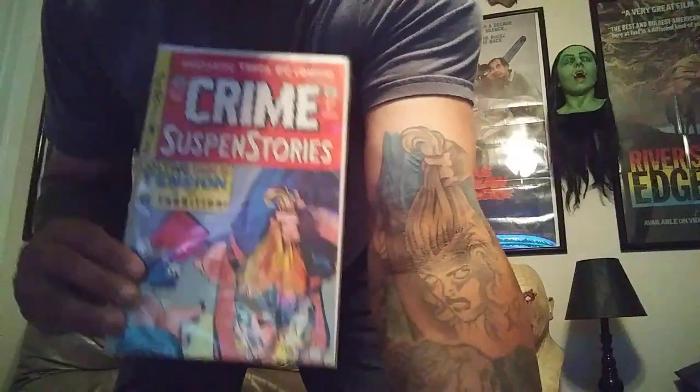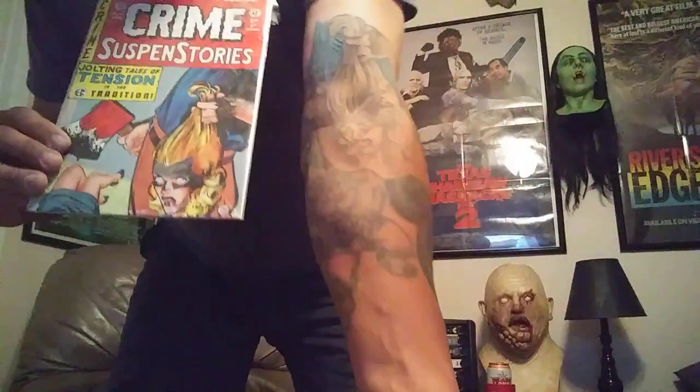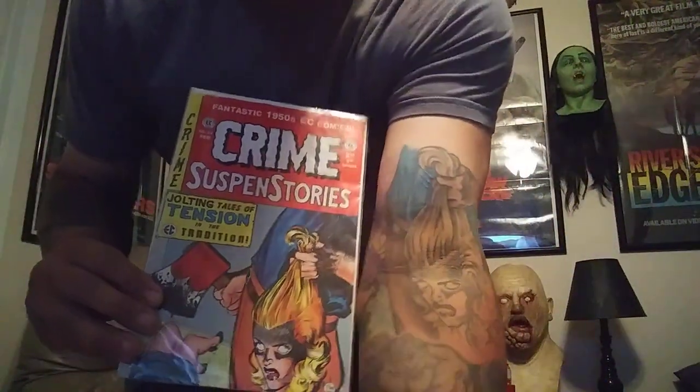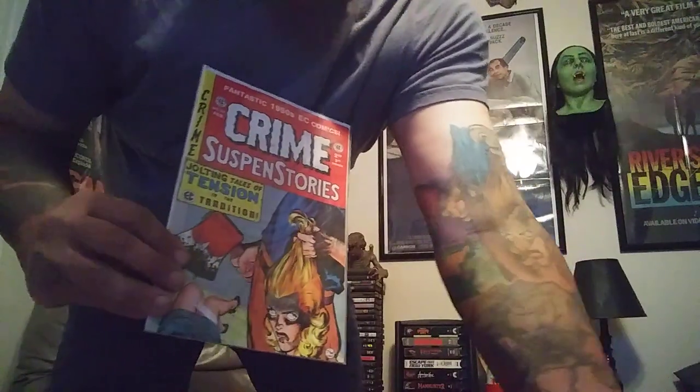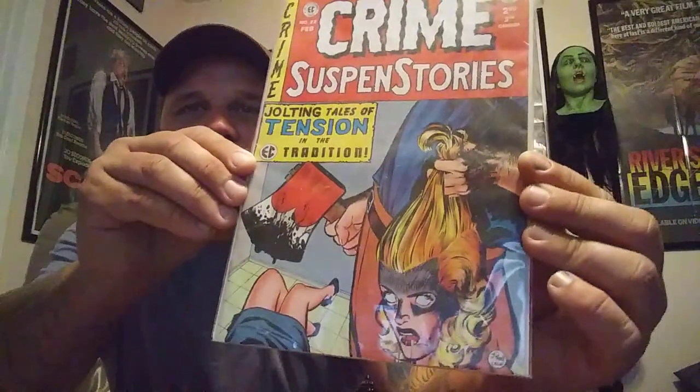Got it tattooed on me, actually, right there. I don't know if you can see that well, but there's the axe on the side. But it's awesome. One of the best covers ever.